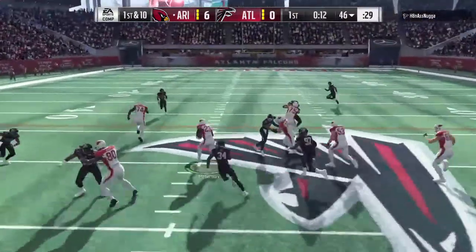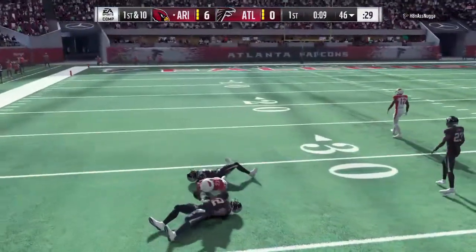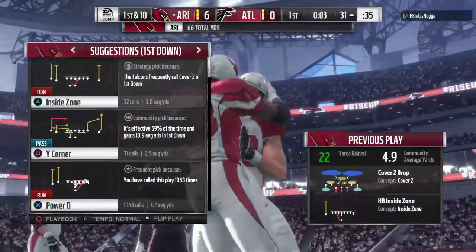They run again on first down. Peterson. And he takes this one down all the way near the 30. That's good for 22 and a first down.